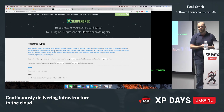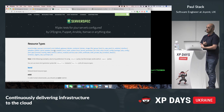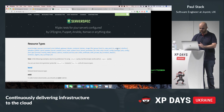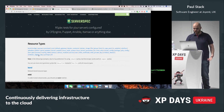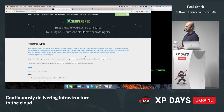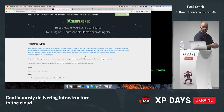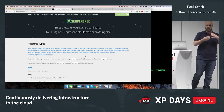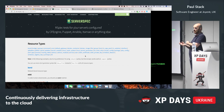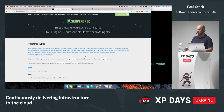Now the nice thing is this supports Windows. There are a lot of functionalities built in that support Windows. For the Windows developers, it has IIS websites, Windows registry keys, Windows features, and so on and so forth. So this makes life very easy, and this is why you can see why I like AMIs. Not only can I test that the AMI is actually functional and working, but I can run smoke tests before I create the AMI that make me realize that this is now fit for production.